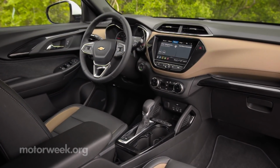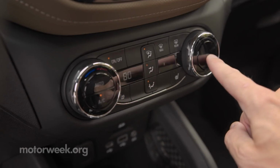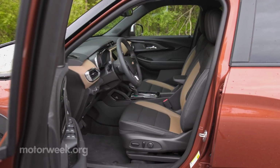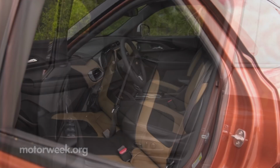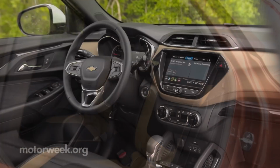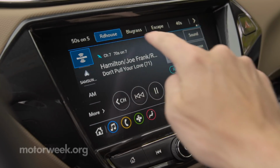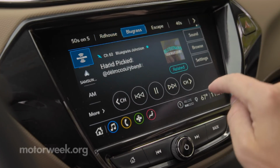While no one would confuse it with anything upscale, it is a far cry better than what the Trax has to offer. And it is also quite spacious feeling, with generous 2-row seating room, plus an available 8-inch touchscreen, and plenty of tech to enable the Gen whatevers to do what they do these days.